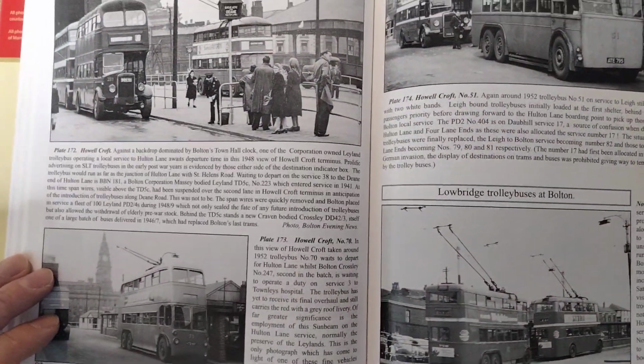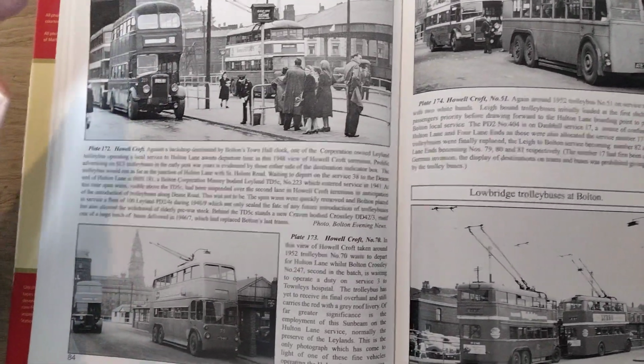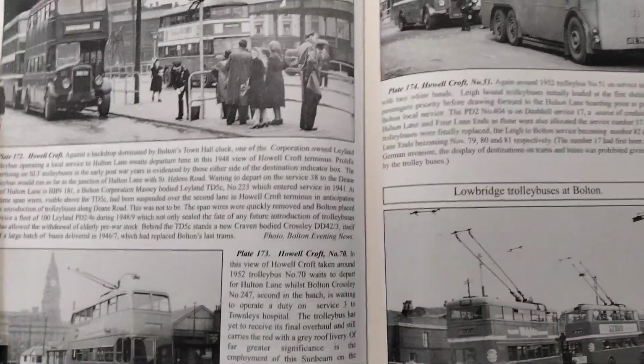It's one of those, when you open it, you can't put it down again. And it's just because of the quality of the photos, the reproduction of them, but also what's going on in the background. They really are interesting, and I can't recommend it highly enough. So that said, what about price?